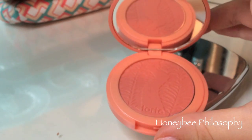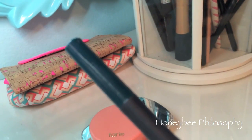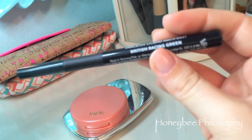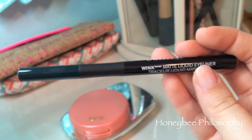And then I used this Tarte blush I've been talking about that I've been loving. It's new, called Captivating. Actually, I think it came out this summer, but I really love it. And then I used this Butter London liquid liner. I don't know if you can tell that it has a green lid. It's almost a turquoise green liquid liner in the color British Racing Green. I really like it. It's the first time I'm using it. It's a matte liquid liner.